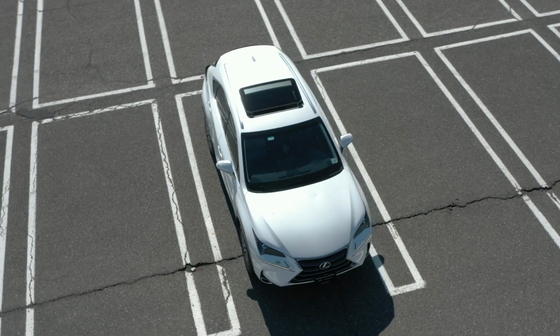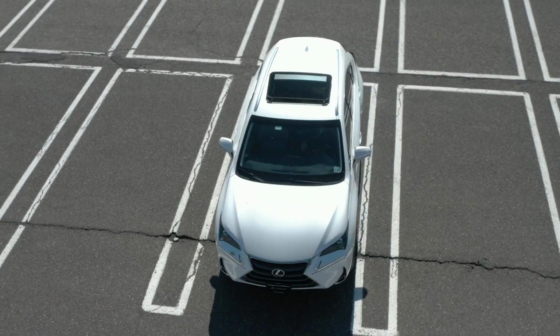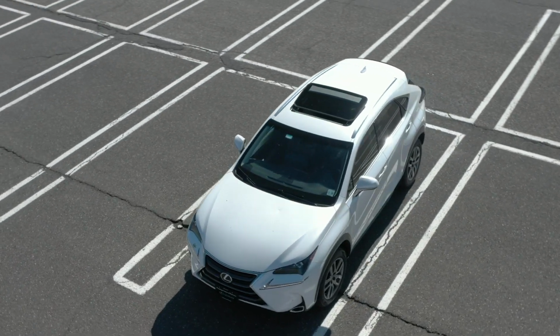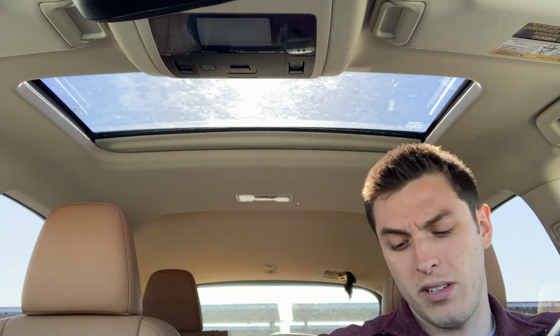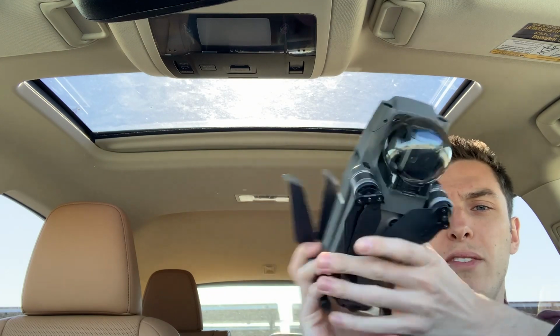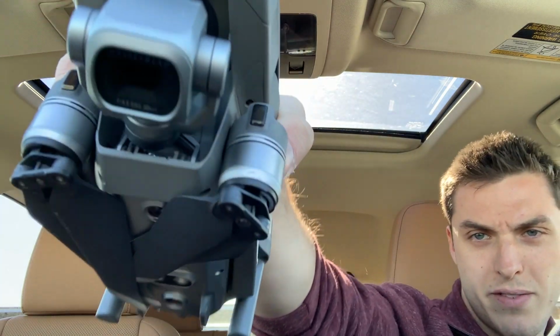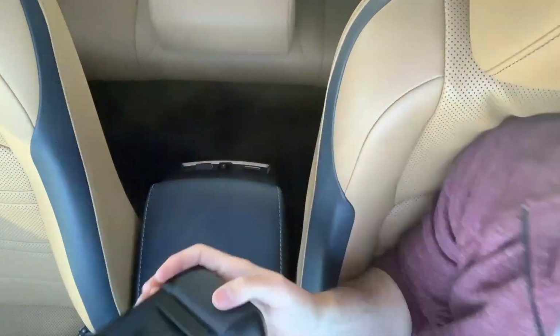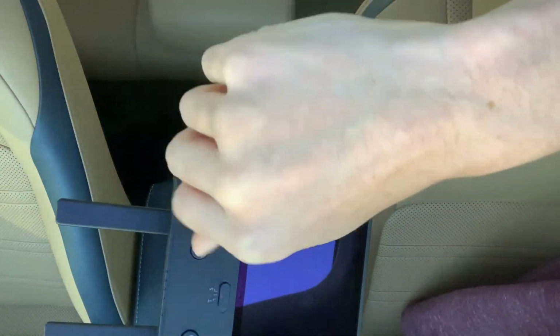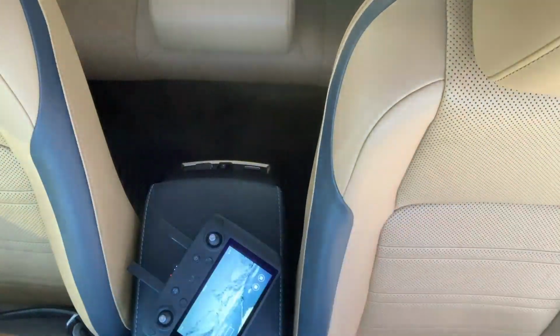So we just landed here at the mall, Woodbridge, a beautiful, beautiful spot to be flying at. Couldn't get any better than this. So we're gonna be busting out the Mavic 2 over here, the little Hasselblad version, with the Smart Controller as well. Favorite controller, by the way. But first, let me just slap on a Polar Pro. So let me set up the motors.